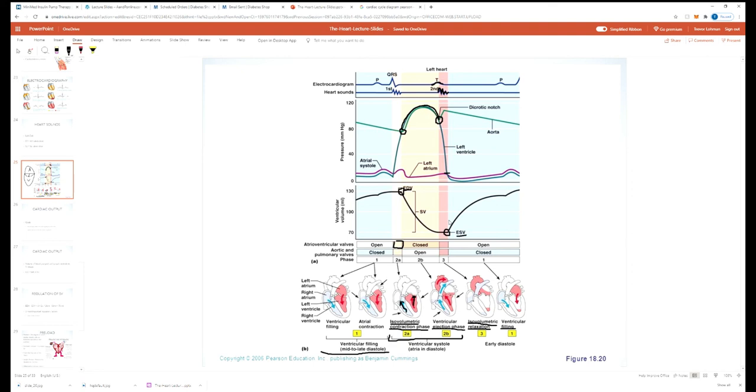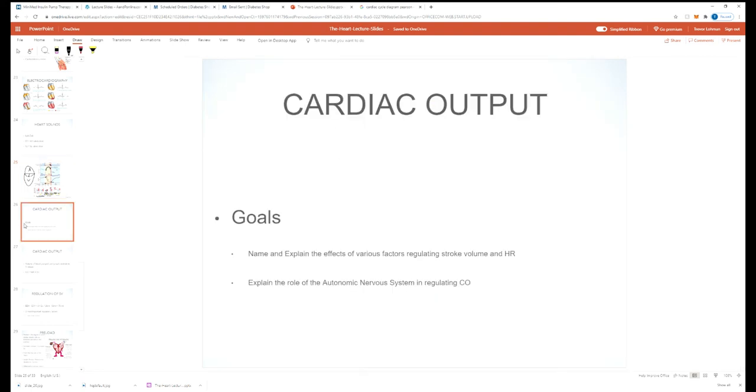Please ask questions on Canvas if this doesn't make sense. We will do a quiz on this next week. Okay, so I'll post something on Canvas about this, just a practice quiz, so you guys get an understanding of the way I'll ask questions.